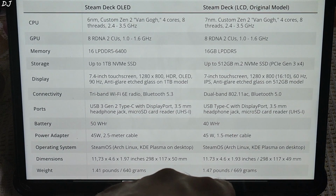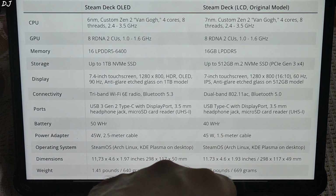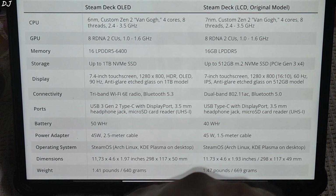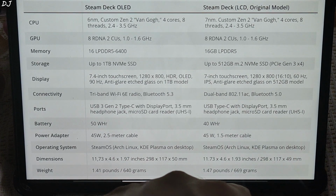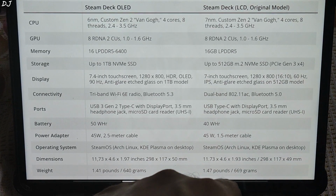This is where the other Windows handheld devices come into play, like Lenovo Legion Go and ROG Ally, that have the more powerful processor, Ryzen Z1 Extreme. However, the performance gains on ROG Ally are not very significant when the processor is being run at 15 watts of TDP. I think this is the reason why Valve did not upgrade the processor.